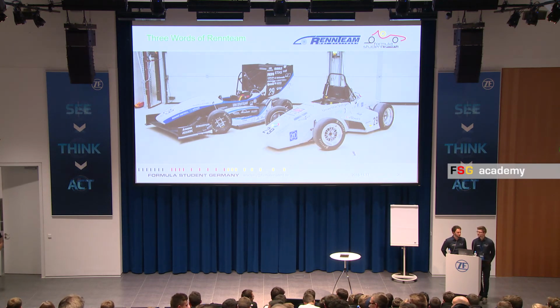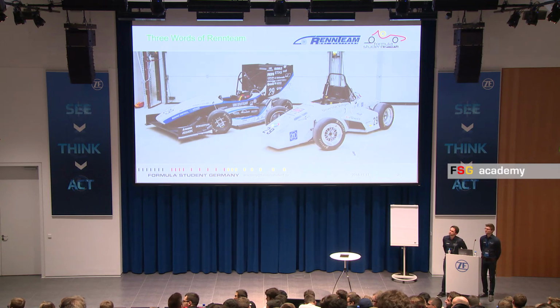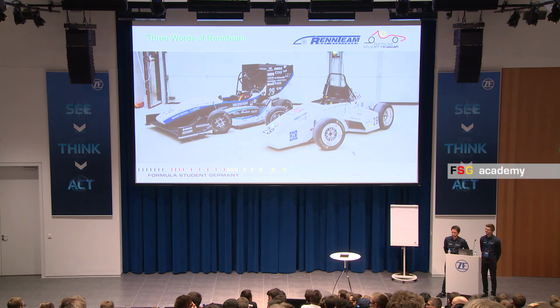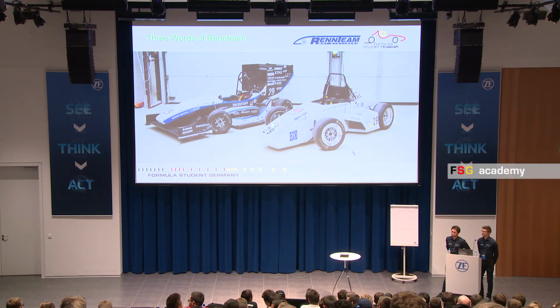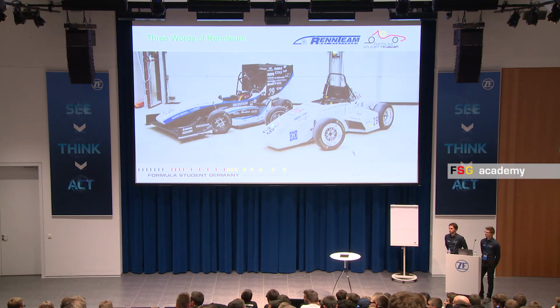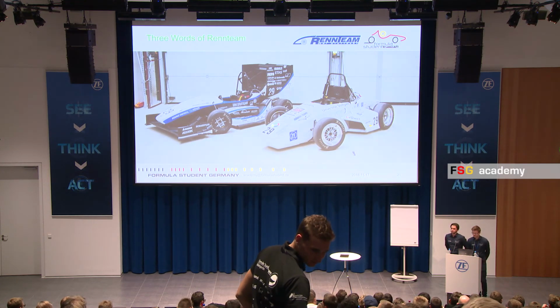Okay, then another question from me. You take part in Michigan almost every year. How do you manage the different rule sets? Do you read both rule sets and then develop the car for both, or do you read the FSAE rule set afterwards and check if you can compete in Michigan and what you have to change? What's your approach?